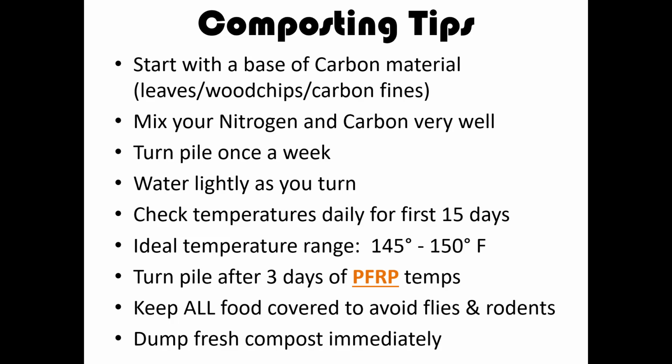So let's go back to that one real quick. That ideal temperature range, if you hit that range, you can leave that pile sitting for 3 days and then you turn it, right? But if our pile is at 160, then it's been hotter. It's been much hotter on the inside of the pile, so you don't have to leave the pile there as long as you would with lower temperatures. If that pile heats up to 160, 165 in a day, you can let it sit for maybe 2 days and then you can turn it, right?